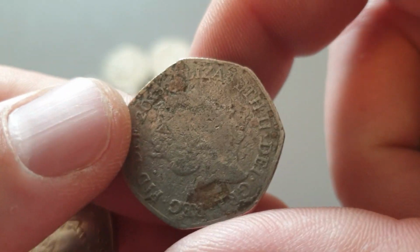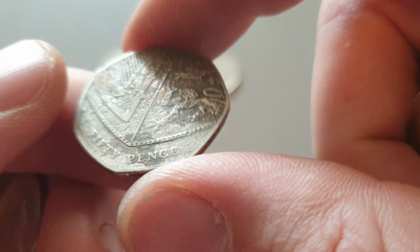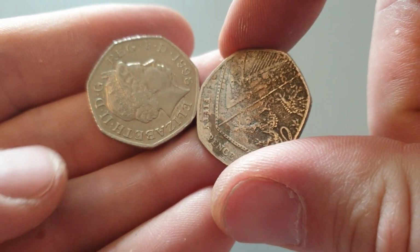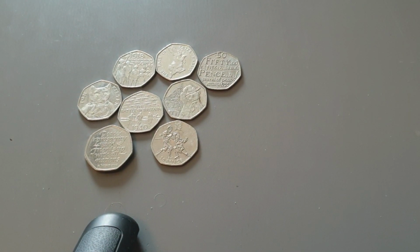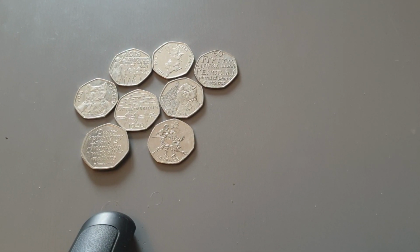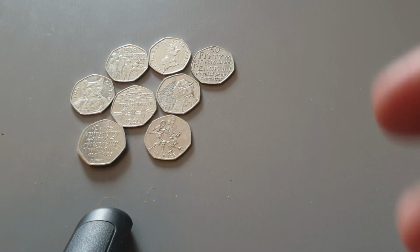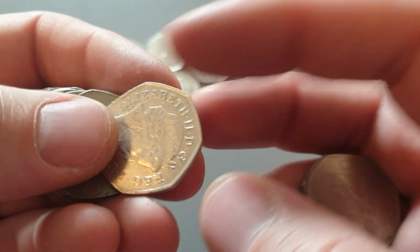There's another pretty terrible one. That's really, really worn, that. To me, again, that looks like one that has been in the sea, battered around, and then has been tumbled in some way. There you go, no more there. Right, we are on to our last bag of the day. So, final bag of this 50p coin hunt. Let's see, are there any remaining ones?